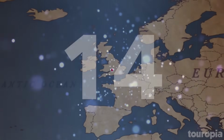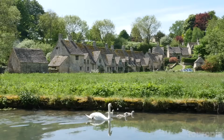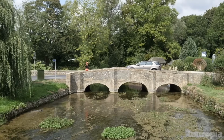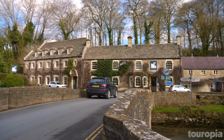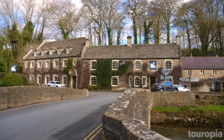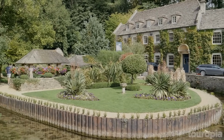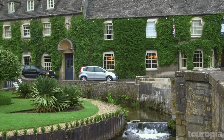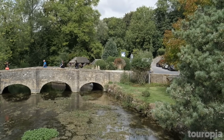Number 14. Bibury. In central England, a region called the Cotswolds is filled with a hilly landscape, wide open spaces, and ample greenery. In the center of the Cotswolds is a small village called Bibury, where it looks like time stood still. The most iconic attraction in town is the line of Arlington Row cottages, where thatched roofs are still the preferred choice among the local homeowners.